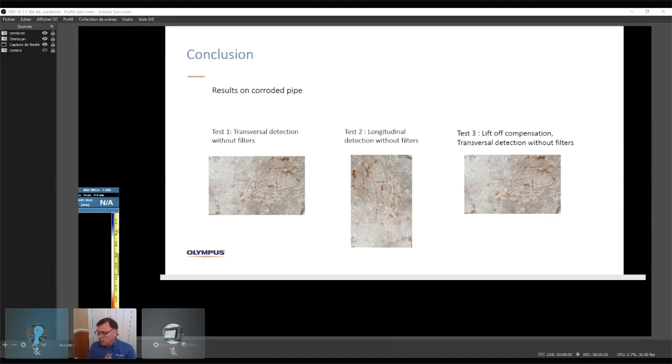So I'm going to switch my screen. So the result on corroded pipe, I have an OmniScan here, and I have a corroded piece of pipeline. As you can see here, I'm going to scan, test one, the crack to detect the crack transversal to the probe. Test two, I will scan in that direction again, so the crack will be longitudinal to the probe. And on top of it, I will add a row of papers on top of the pipe, and we'll see the result.